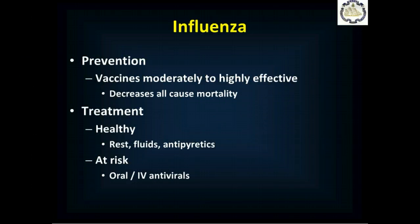There are annual vaccines for flu that are moderately to highly effective depending on how well the flu developers predicted what the prevalent strains would be. If they're very close, very effective. If they miss, less effective. Although, even if there's not a perfect match, your chances of dying from anything, particularly if you're older, go down if you've had the flu vaccine.